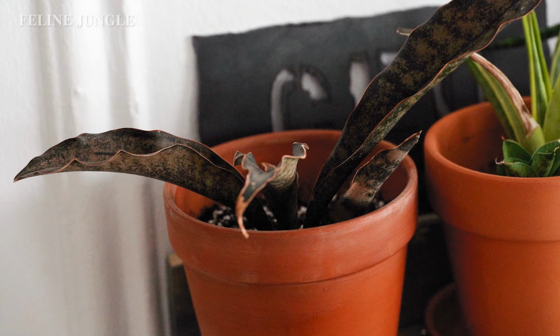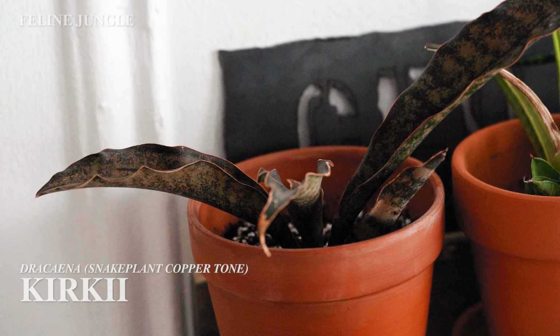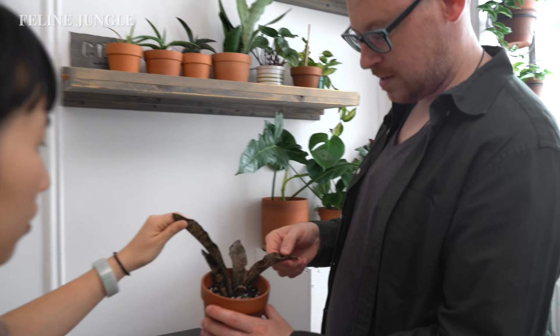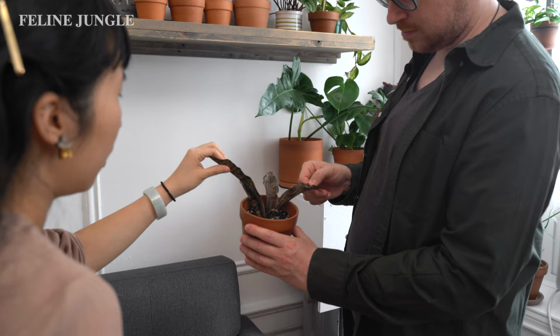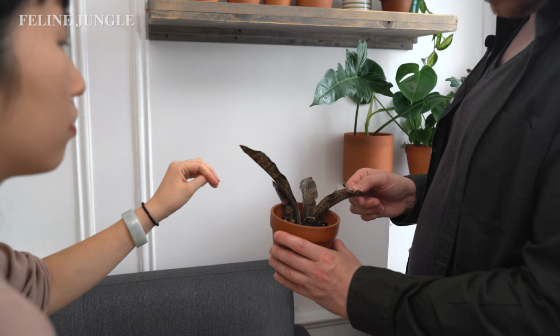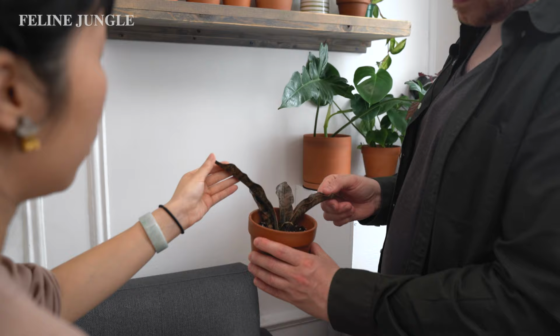And this is another one that I like. It's very interesting. This is a copper snake plant. Yeah, and it has ripples, and it's much harder. If you go ahead and touch it, it's much harder, and it has a weird texture to it too. When I first brought this home, it did have more of a copper color. Mm-hmm. And I believe over the past couple months, it has slightly faded. Interesting, so it must be the sunlight that it gets.